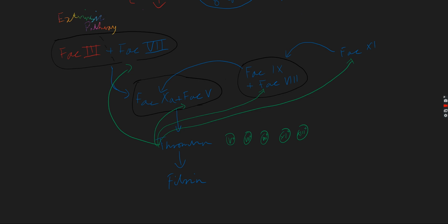So, what does this mean? Well, experimentally, let's say for instance we have 1 unit of factor 11. This factor 11 unit will then give us 10 units of factor 9. Each of those units will then give us another 10 units of factor 10, in totality giving us 100 units of factor 10. These 100 units will then give us another 10 units for each, giving us 1,000 units of thrombin. And then these thrombin units will then give us 10 more, giving us 10,000.